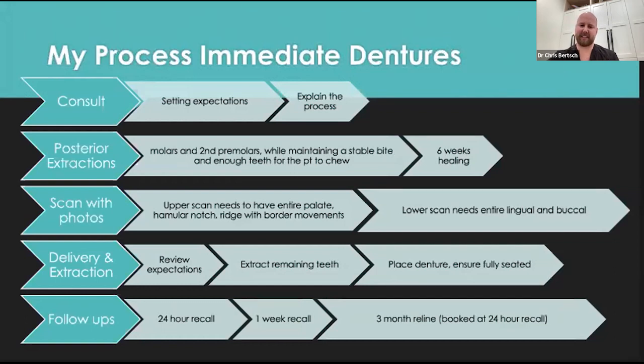Something that I cannot stress enough with immediate dentures, and something I've had to learn, is to preserve the buccal bone as much as possible. More buccal bone is going to really affect the fit of the denture and give more surface area, more retention for the patient. So getting good at extractions.